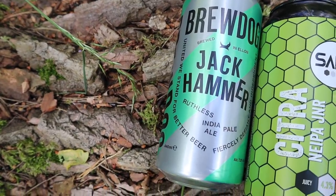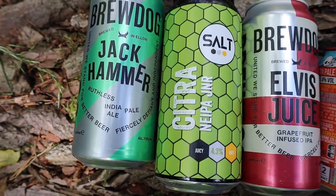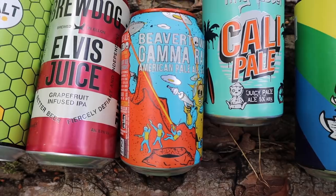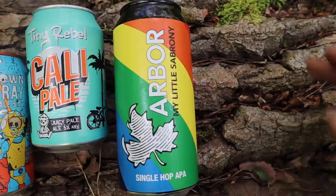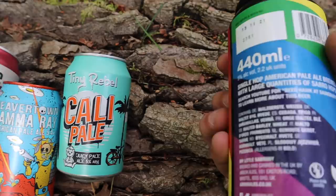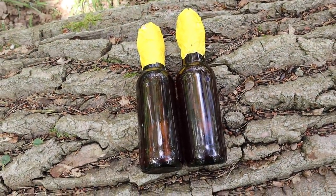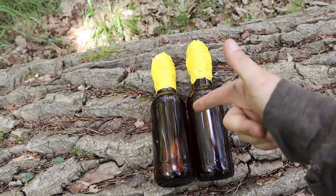Brewdog Jackhammer, Roofless IPA, 7.2. We've got a Salt Citra Nipper, Juicy and Hazy, 4.3. A Brewdog Elvis Juice, Grapefruit, 5.1. Beavertown Gamma Ray, American Pale, 5.4. Tiny Rebel Cali Pale, 5%. An Arbor, My Little Sobrani Single Hop American Pale, which is 5%. And then these two Molotov cocktails, which percentage is unknown, taste is unknown, type is unknown, destination unknown.